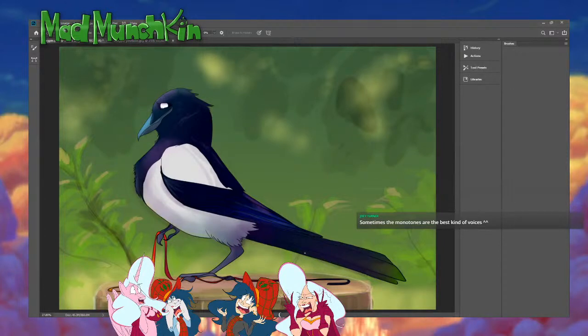Where is my water? Oh, there it is. It's right in front of my face, guys. I'm going blind. And that's not good because I'm an artist. I kind of need my eyes. Although there are some artists that create art and they can't see, so that's pretty cool. Anyway. Sometimes the monotones are the best kind of voices. Sometimes.